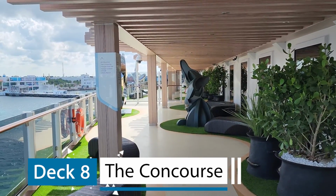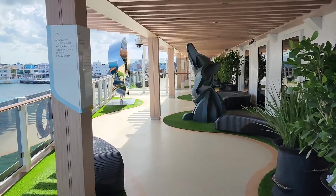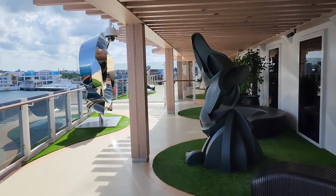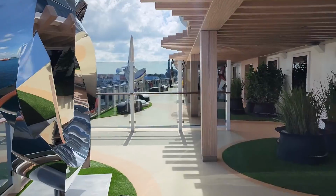A less scary area for many is the concourse. And here they just had different works of art in different mediums, but I thought they were very neat. I love the way that they put the fake grass down. It made it feel as if you were taking a brief stroll through a park.